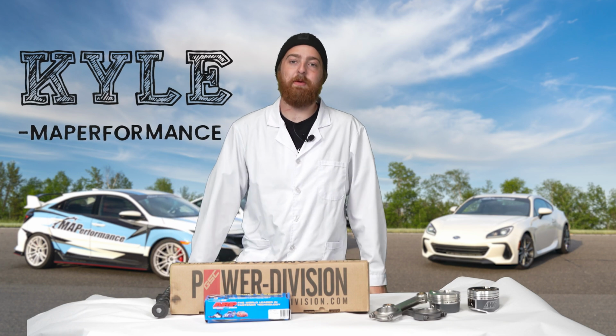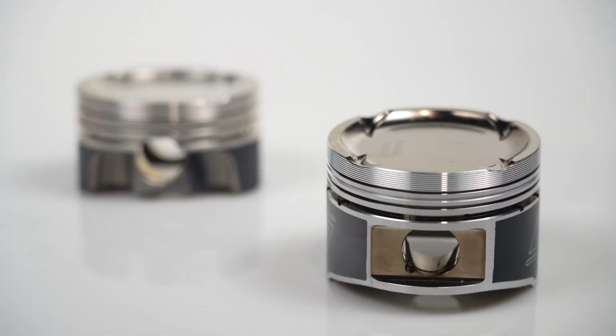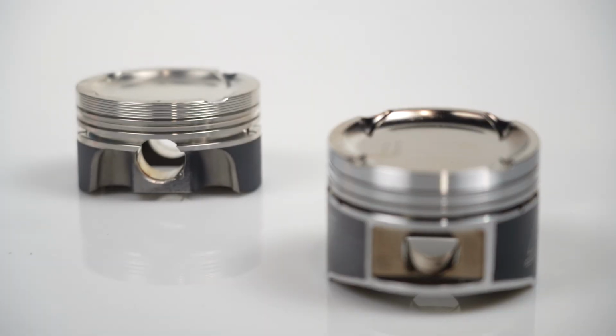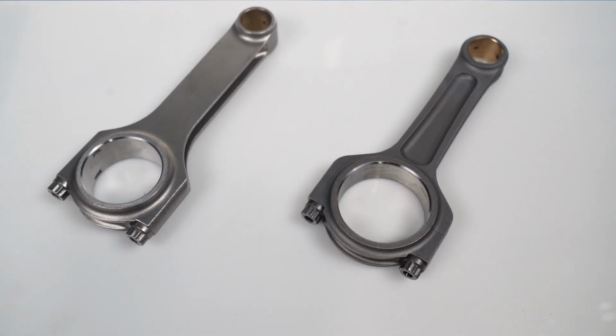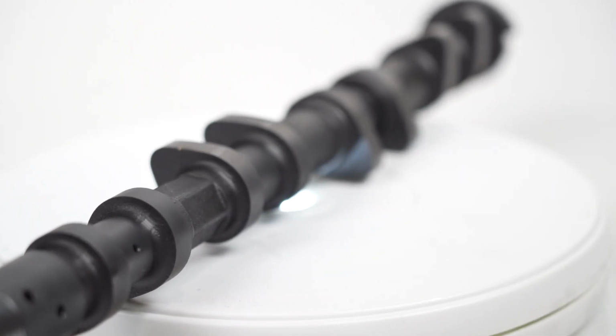Hey guys, it's Kyle from MAPerformance, and today we're going to talk about engine internals and why you should consider upgrading them. We're going to talk about each one, what they do, what the benefits are, what the different styles of each individual part are, where the benefits lie, and what makes sense for you.